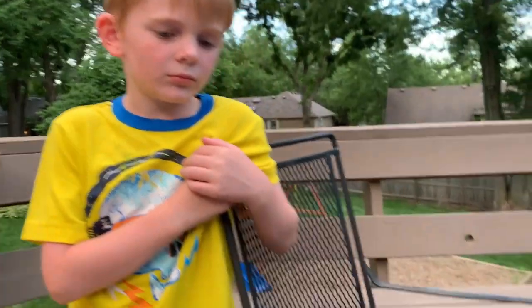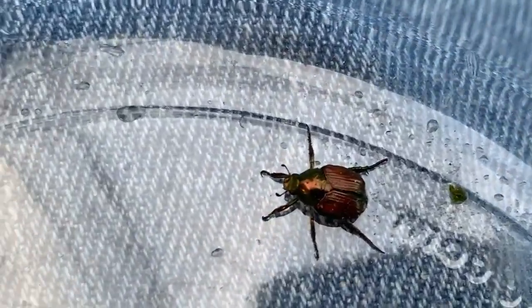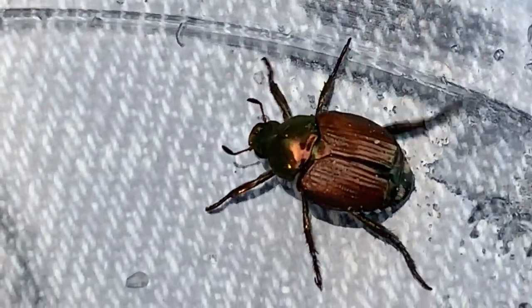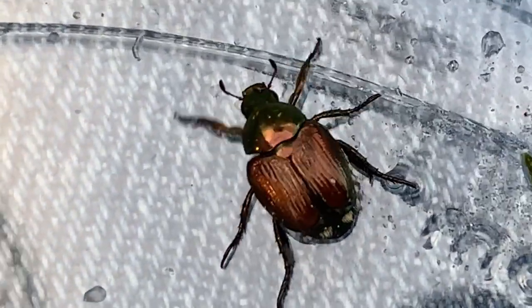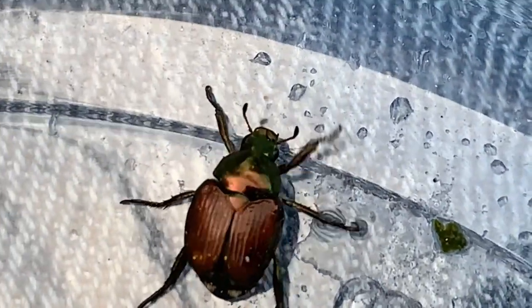All right, and then what else do you know about these guys? Metallic skin. Yeah, that's how you can tell them. I'm gonna zoom in on them. So they have a very metal look to them, right? It's kind of a shiny bronze and green color. Yeah, it's red in there. Yeah, and we know they eat a lot of plants.